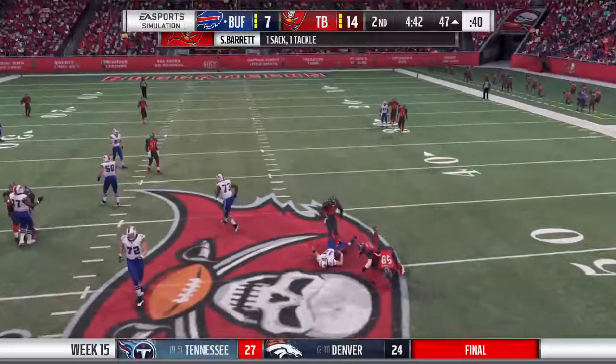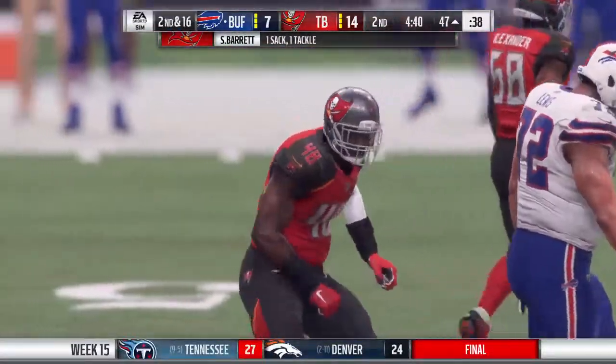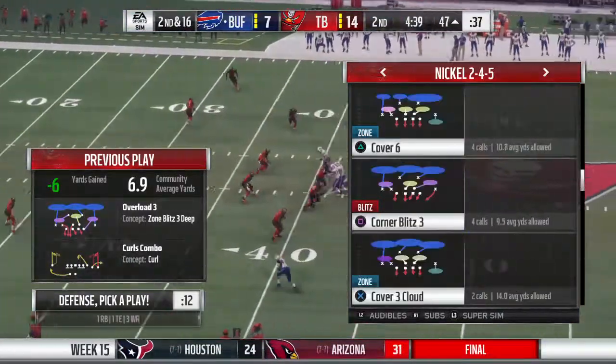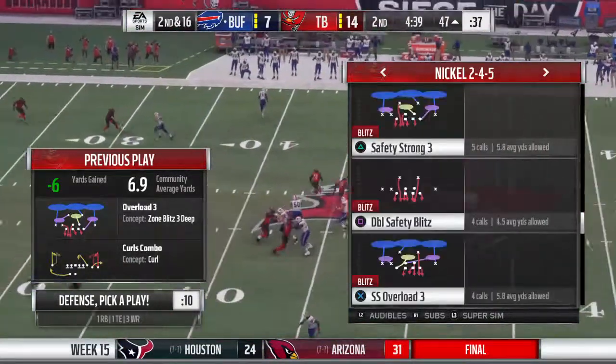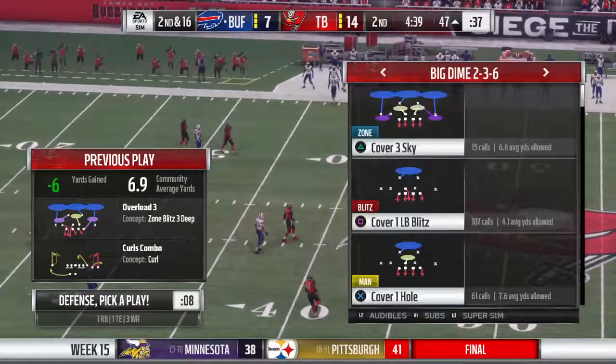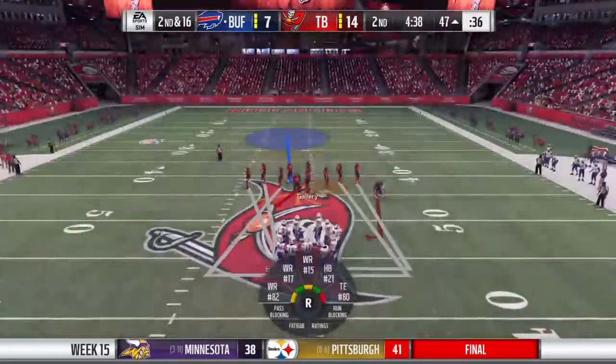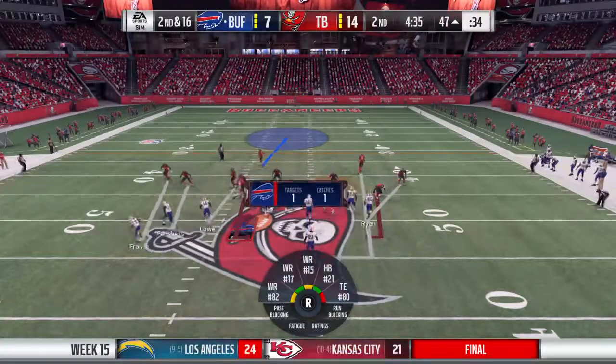Looking to throw. And down he goes. A Buccaneer sack. Shaquille Barrett in there to drop him for his 11th sack of the year. Well, that play was the very definition of fast, quick, and in a hurry. Suddenly, he was there. Yeah, blink of an eye. That happened fast and a big sack.